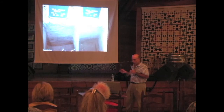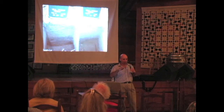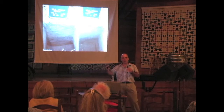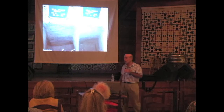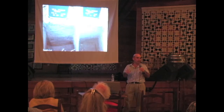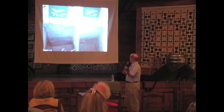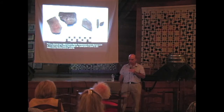So what we think we have here, if you saw that map again along the bayou, these test units were very widely spaced. What we think we have found is a village area along the bayou where people were actually living. The remains of their village is buried beneath the flood deposits, buried down in here. And the subsoil is visible beneath that.